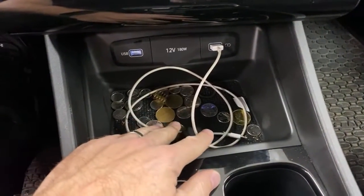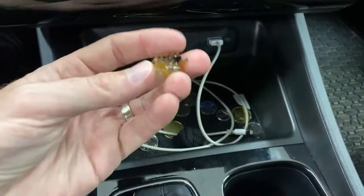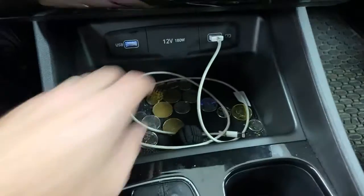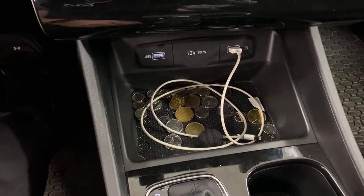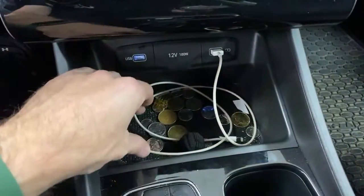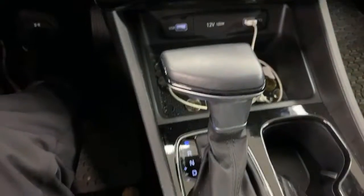We have a lot of space down here to put our phone and other stuff, or coins, hair things. I don't use these, so we're going to just leave that there. But you can see lots of space there, quite a bit more than my Santa Cruz, for instance, which has the phone charger and a much smaller space there. So larger space there, even though it has the traditional gear shift lever here.